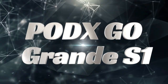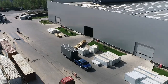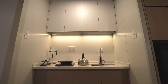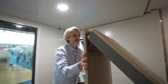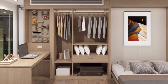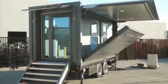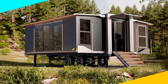Pogo Grande S1. Compact and eco-friendly, the Pogo Grande S1 redefines modular living. Expanding from 140 to 364 square feet in just 15 minutes, it includes a kitchen, bedroom, bathroom, and living area. Constructed from high-tensile steel and insulated with polyurethane, it provides durability and energy efficiency. With solar power capabilities and a starting price of $85,000, the Grande S1 caters to those prioritizing flexibility and sustainability in mobile living.